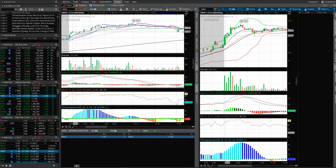Here I see it sideways. I'm still not in. I'm still not comfortable if you're looking at the 5-minute, but once it broke this, I'm in. And here you could have got executed at 1160 and rolled this up to about, what was the high? 1220. And then kind of sold here. You see the pullback.